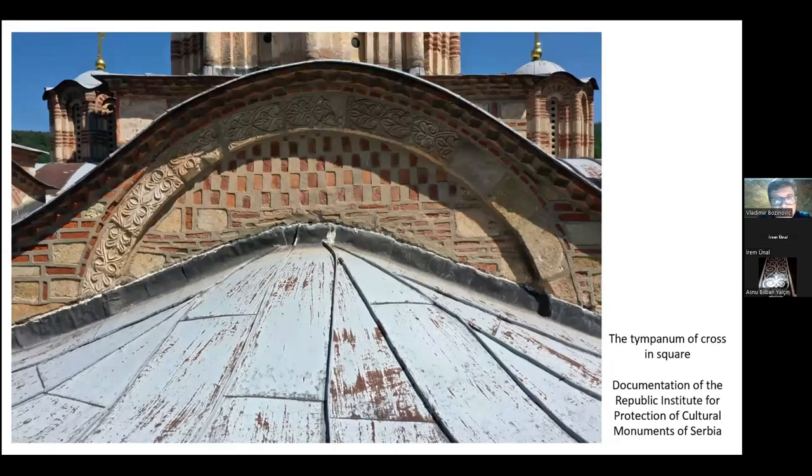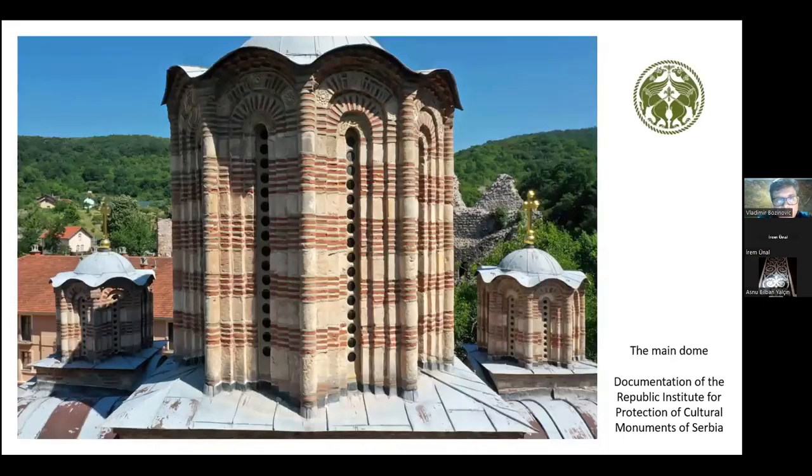Here's one of such archivolts decorated with palmettes, but as you can see, it was also heavily restored. Most likely the missing parts were added in the 18th century. And also in the 18th century, they conducted some works on the main dome. And we know this because some parts of the archivolts that were most likely from the original outer narthex, which was completely demolished, were used for these missing parts of the archivolts of the dome. So this was also most likely conducted in the 18th century.